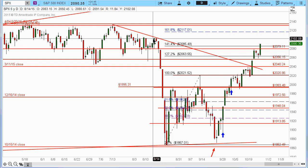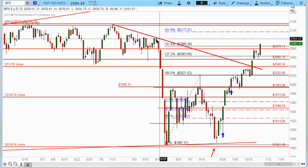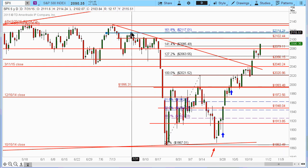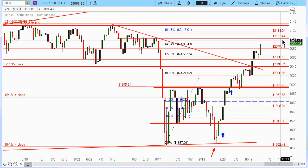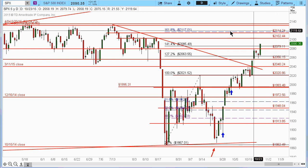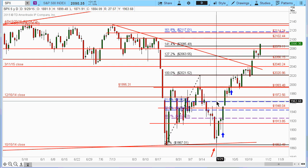And at least in the near term, we're basically looking at this 2103, somewhere around here, this pivot high, or this area here. So if we take out some of these levels, we might be looking at something on this 2102, right? And maybe possibly on this intraday high at 2114. Okay, so those are the basic levels that we might want to keep an eye on. And if you notice, this 2114 is very close in confluence with this 161 extension of 2117.